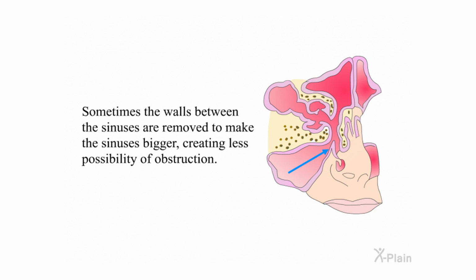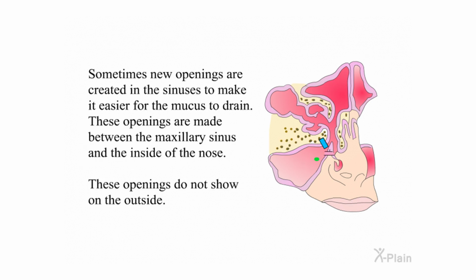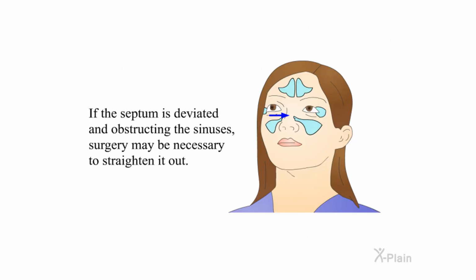Sometimes the walls between the sinuses are removed to make the sinuses bigger, creating less possibility of obstruction. Sometimes new openings are created in the sinuses to make it easier for the mucus to drain. These openings are made between the maxillary sinus and the inside of the nose. These openings do not show on the outside. If the septum is deviated and obstructing the sinuses, surgery may be necessary to straighten it out.